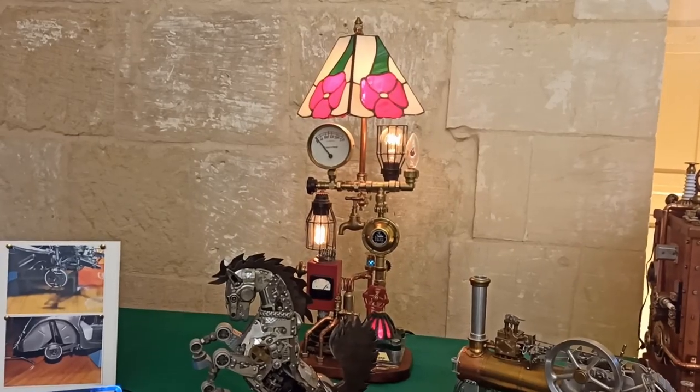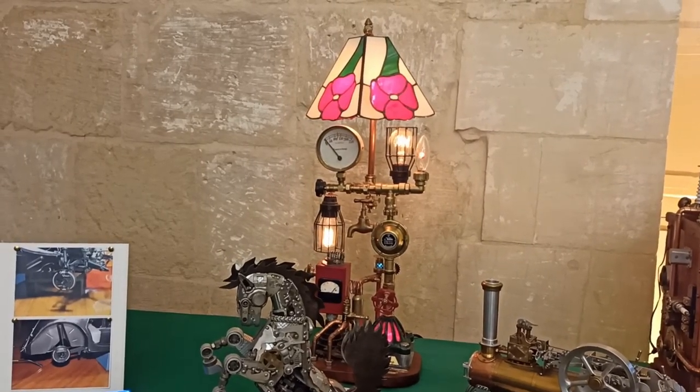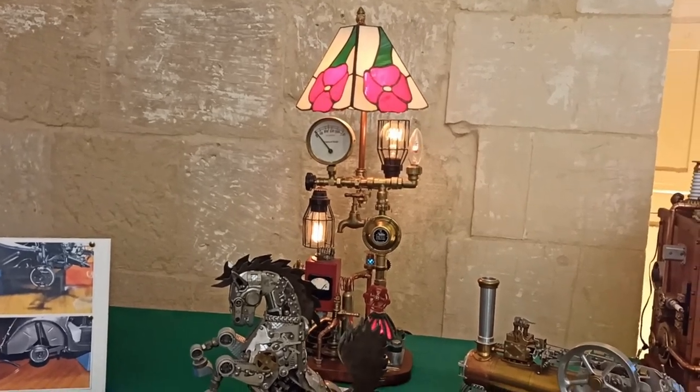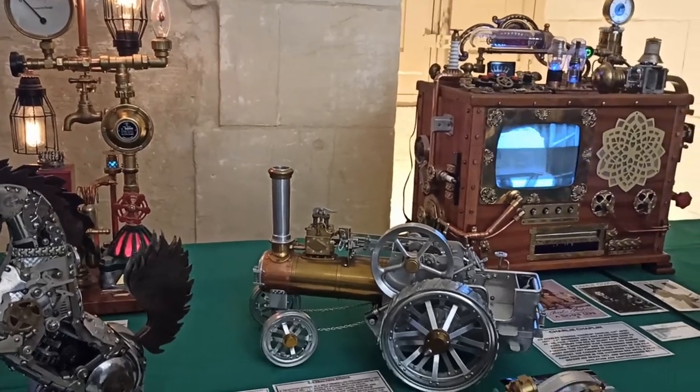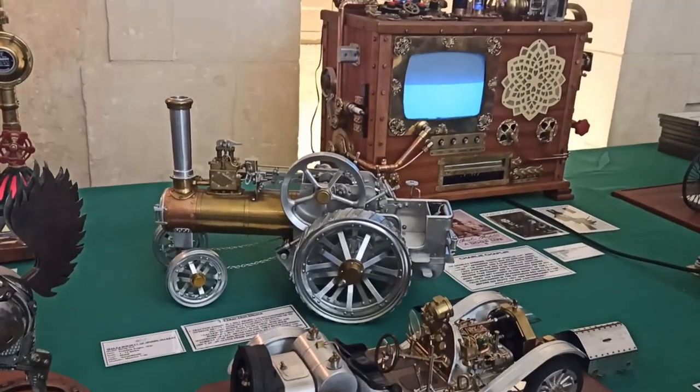The highlight of the exhibition for me were Maurice Vella's steampunk pieces. No shade on anyone else's work, but every single piece is a magnificent work of art, and I hope to be able to spend some more time looking at them in more detail in future exhibitions.